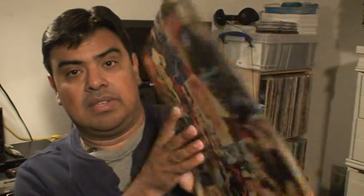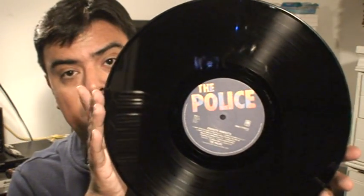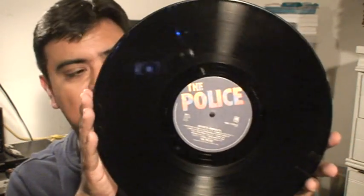This one sounds really nice. There's the original artwork on the insert here. So really cool to see that. I don't think my original had this insert. And there's the label. Really thick 180 gram vinyl. Sounds fantastic on the turntable.